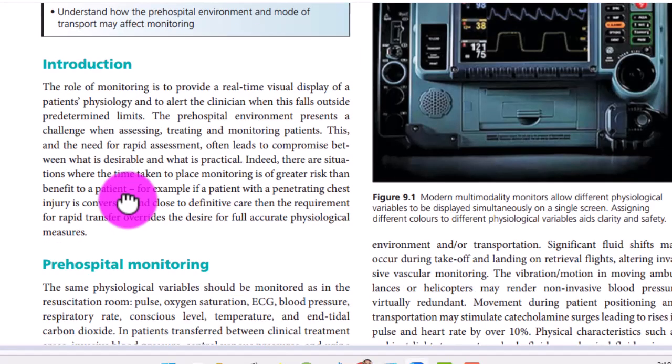The role of monitoring is to provide a real-time visual display of patient physiology and to alert the clinician when this falls outside the predetermined limits. The pre-hospital environment presents a challenge when assessing and monitoring patients. This and the need for rapid assessment often lead to compromise between what is desirable and what is practical.